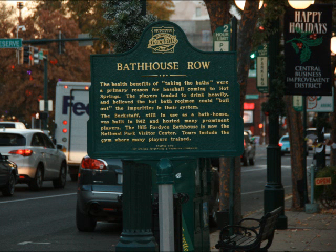The health benefits of taking the baths were a primary reason for baseball coming to Hot Springs. The players tended to drink heavily and believed the hot bath regimen could boil out the impurities in their system. The Buckstaff, still in use as a bathhouse, was built in 1912 and hosted many prominent players. The 1915 Fordyce Bathhouse is now the National Park Visitor Center. Tours include the gym where many players trained.